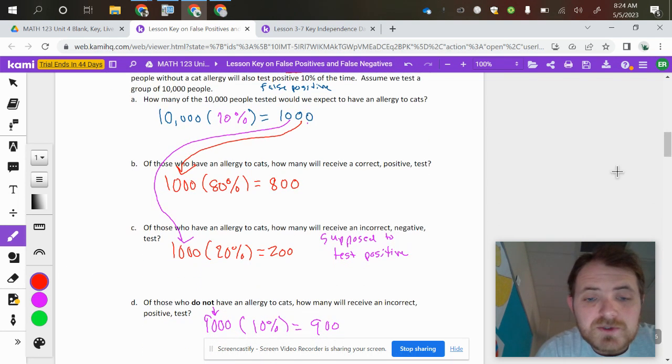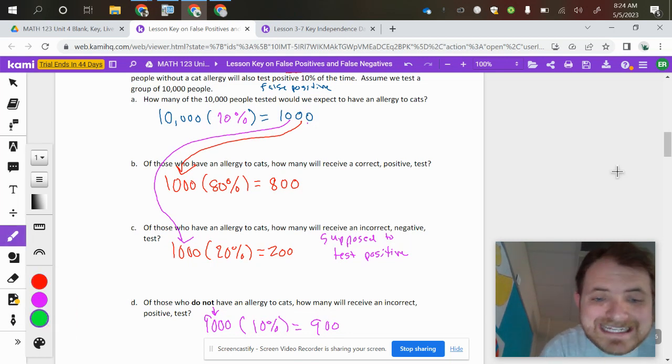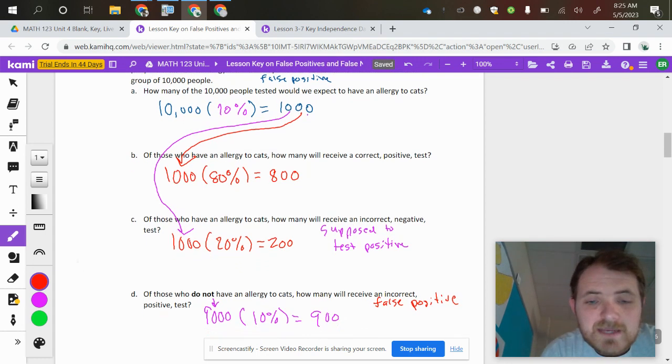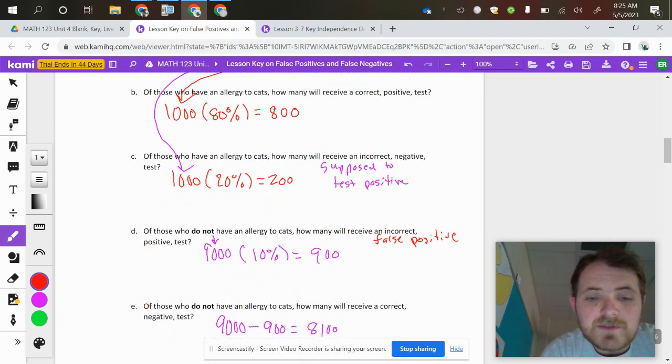Next one here. Of those who do not have an allergy to cats, so if 1,000 people are allergic, that means that 9,000 people are not allergic to cats. How many will receive an incorrect positive test? That 10%, again, incorrect positive, that's called a false positive. And that was told at the top that will happen 10% of the time, giving you 10% of 9,000 being 900. And then lastly here, of those who do not have an allergy to cats, so still 9,000 right there, how many will receive a correct negative test?